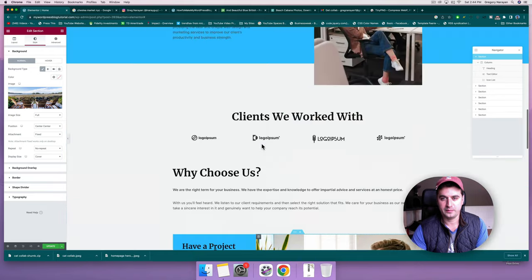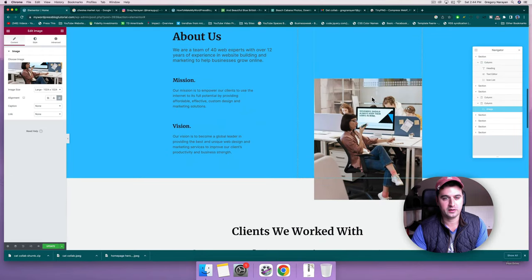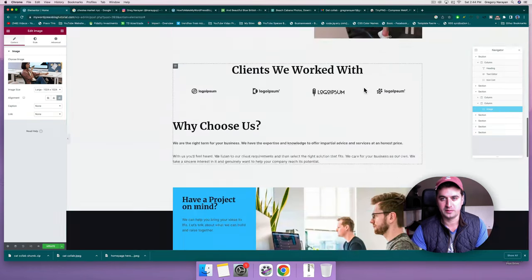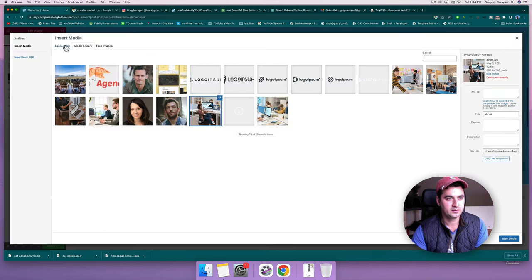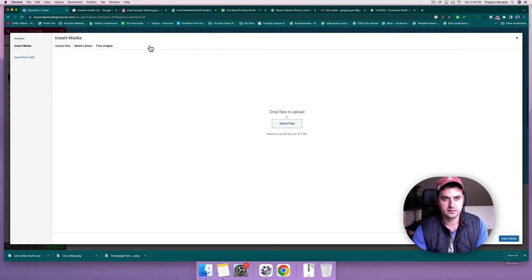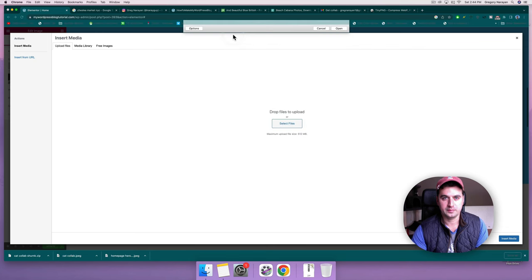And we're going to swap out this photo of the woman lounging on the computer. Just click it like we did our hero image, except now you can just click the image right on top of it. You don't have to go to the settings of the section background. It's just an image sitting there, and it'll take us right to the content where we choose an image, upload, select, double click our cat collab shrunk.